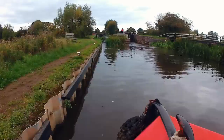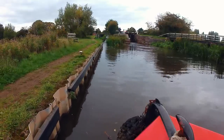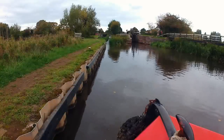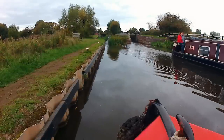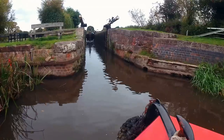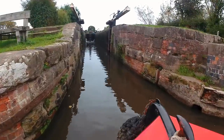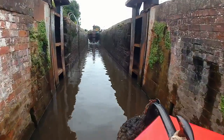I suppose historically this is quite an important section of the canal and river system. When the canals were first being cut in the 1760s, James Brindley had the vision to connect England's main river systems, the Trent, the Thames, the Mersey and the Severn, which would make the ports of Liverpool, Hull, Bristol and London all accessible via the inland waterways.